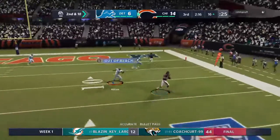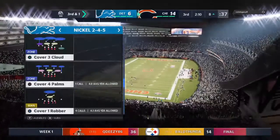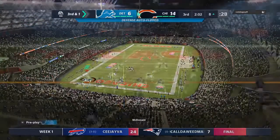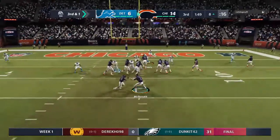To throw again. McDonald. Open man there is Malone, and he's able to work it here to the 8-yard line. 9 yards, not quite enough, and they'll be left now with 3rd and 1. Came up a little short on the last pass play. They did get 9 yards out of it, leaving him with his 3rd and 1.